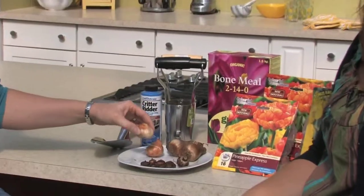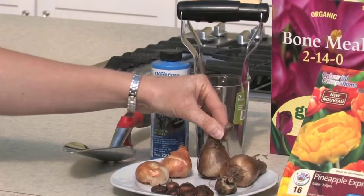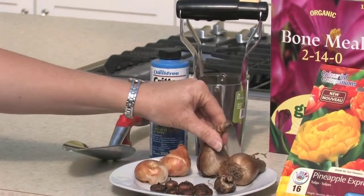A big concern, I think, for many people who have bulbs is squirrels and other types of critters that like to dig them up, munch on them. It's a very common problem. How do we combat that? It is a frustrating problem, and if you have a really severe problem, I would try to avoid tulips. Tulips are like chocolate to the squirrels, but they don't really prefer daffodils. Daffodils are one of the things that they don't really like.